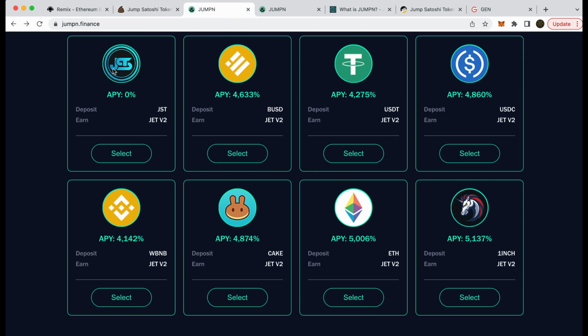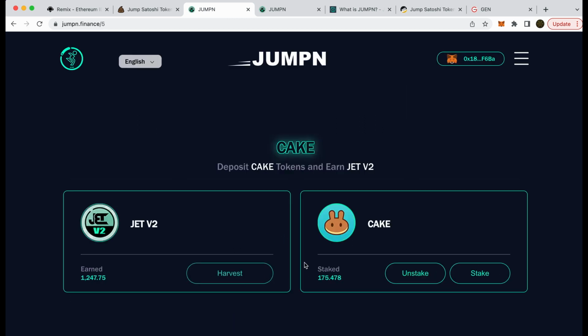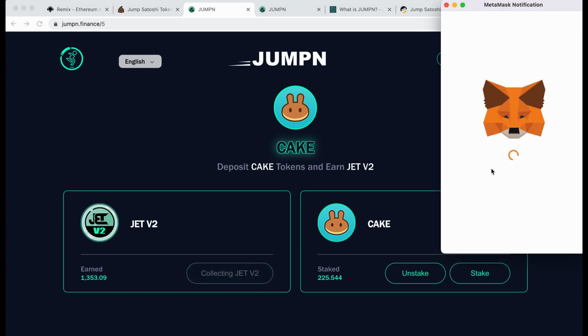You can farm your JST and you'll get 0% APY. This was 4, but as people have been farming it, it's gone down. Cake started off as the highest. It was about 20,000%, but obviously as people stake, these percentages come down. I'm staking Cake, and I think I'm staking some 1inch as well. So if we look at that, you can see I'm staking 225 Cake, and I've earned 1,353 JET V2. I can harvest it.